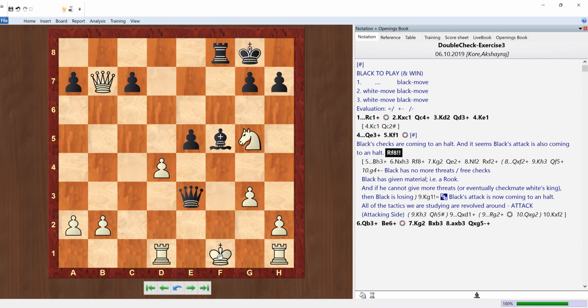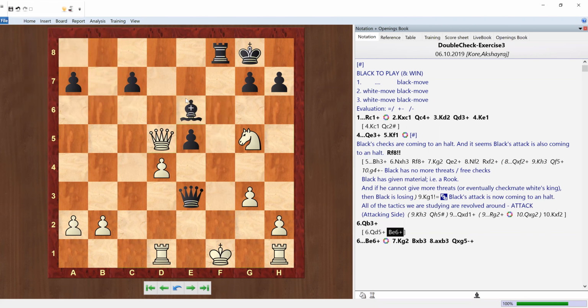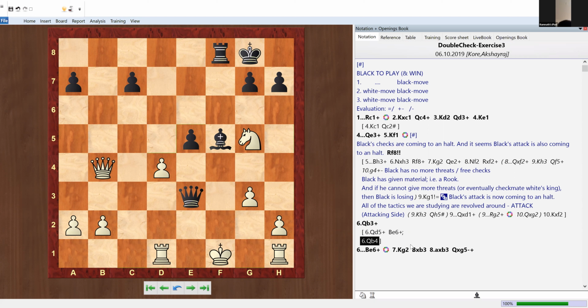Yeah, and I know white's play becomes forced. The same thing happens. Let's say if he plays queen d5, then again bishop e6, discovered check. Let's say he plays something like queen b4. Can anyone suggest a move? Bishop h3 checkmate. Oh, that's right. So bishop h3 double checkmate.